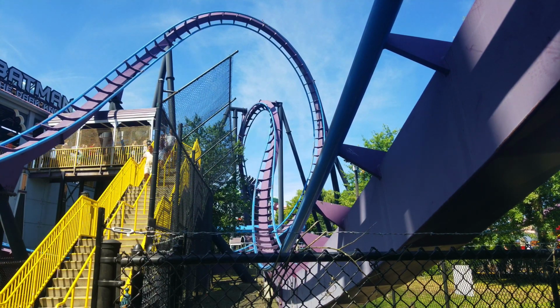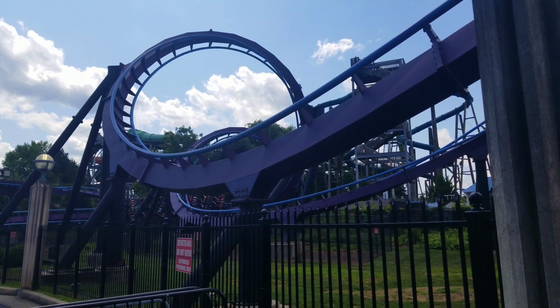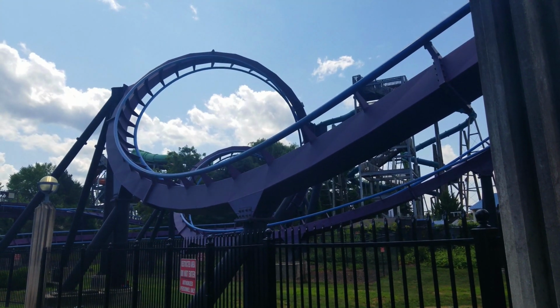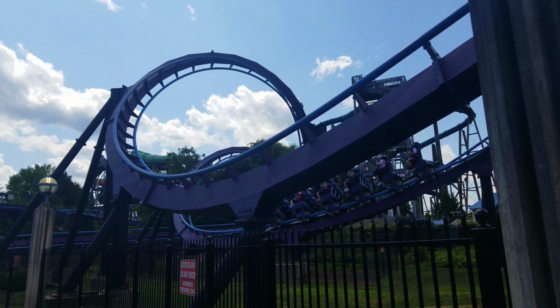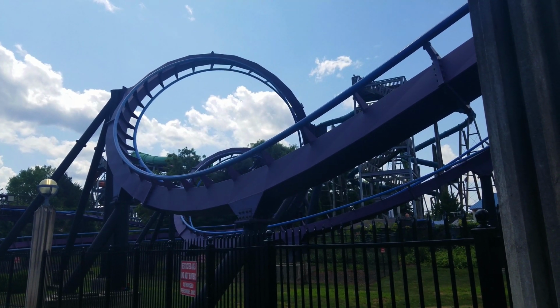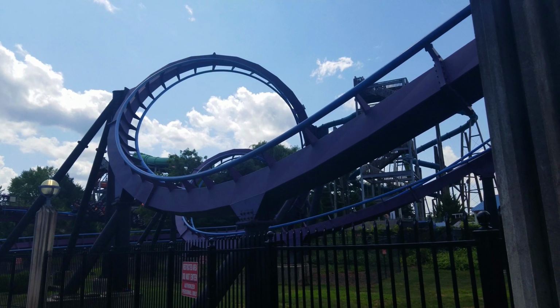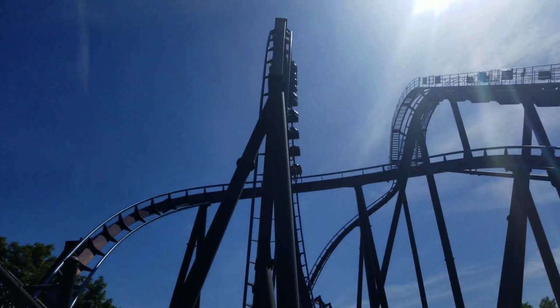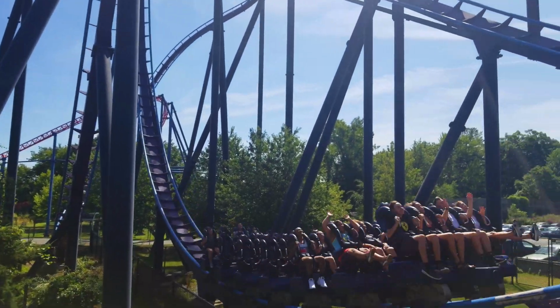The interlocking corkscrews that close out the ride are actually one of the best interlocking corkscrews elements out there. I was surprised how smooth they were with minimal headbanging. Dark Knight basically flies from one inversion into the next, so it's a fast-paced ride that feels a little short. That might be because of the lack of a mid-course brake run, but at the same time, it's a good thing.